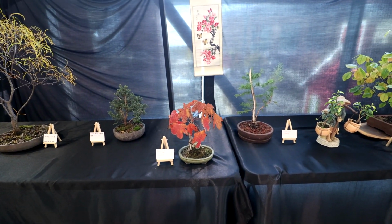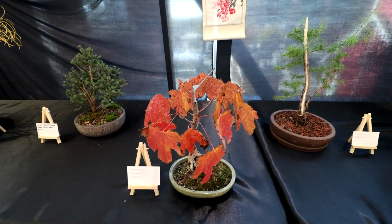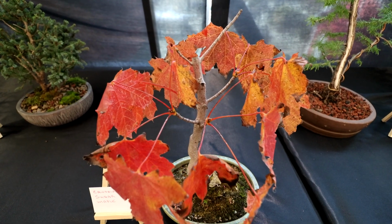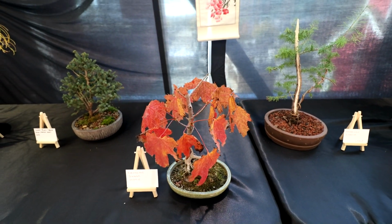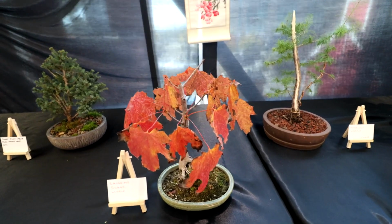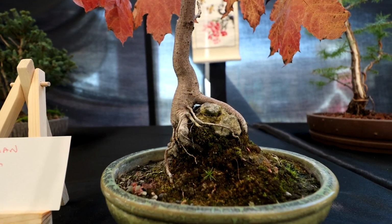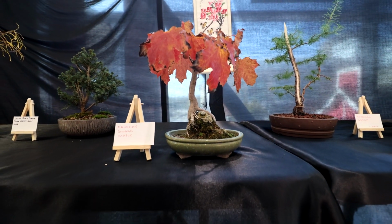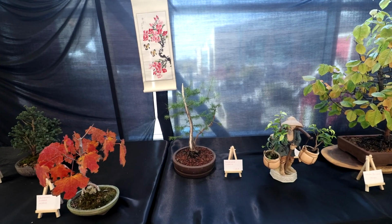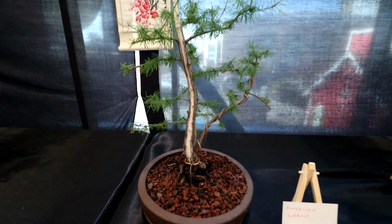And here is a Canadian sugar maple. These sugar maples get spectacular fall colors. Yeah, they get some really nice reds, oranges, yellows. They're just really cool. So this is a root over rock composition. Nice to see a sugar maple in the show. Here's an American larch with a deadwood strip up the trunk.